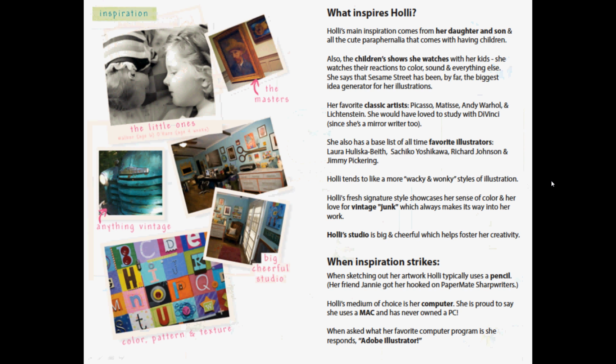And where does Holli go for inspiration? Well, she gets a lot of it from her daughter and her son and all the things that go along with having children. She likes to watch children's shows with her children, and she watches their reactions to color, sound, and everything else. She says that Sesame Street has been by far the biggest idea generator for her illustrations.